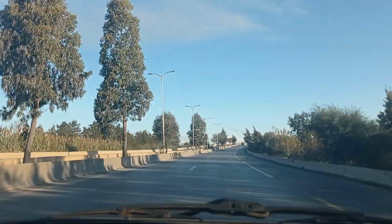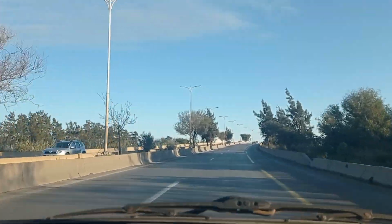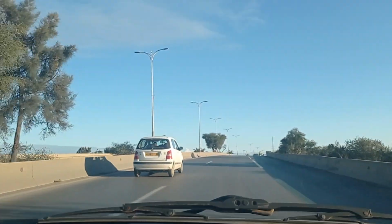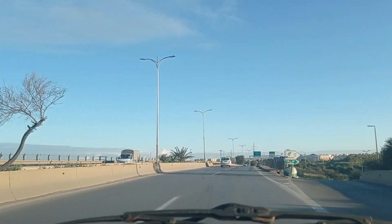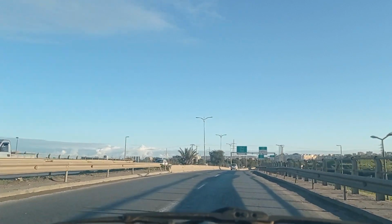Did you see those clouds over there? Where are they? I don't see. Oh, they're on the left. They are cirrus clouds. No, just straight ahead. Yes, above us. I see them. They look beautiful.